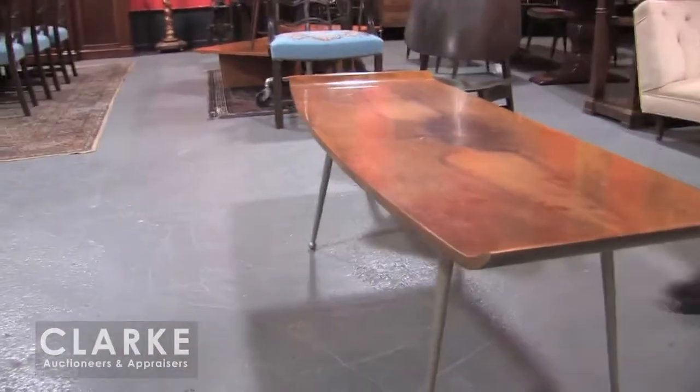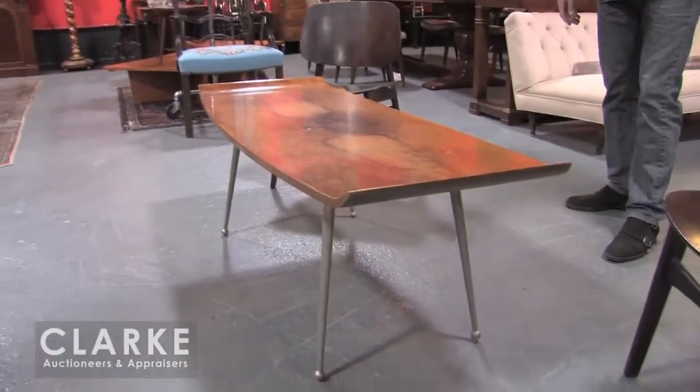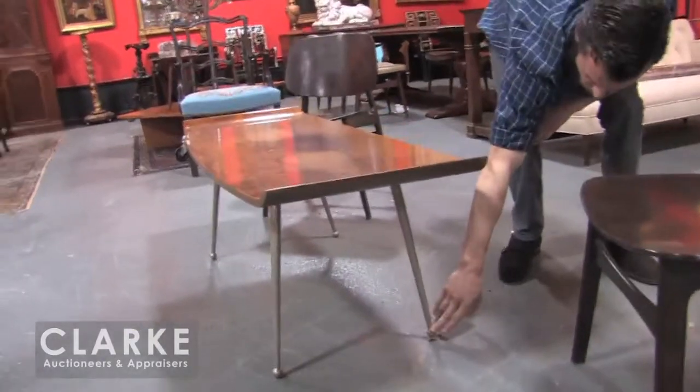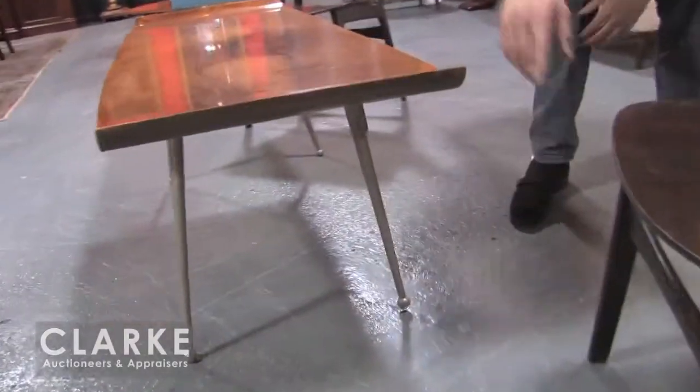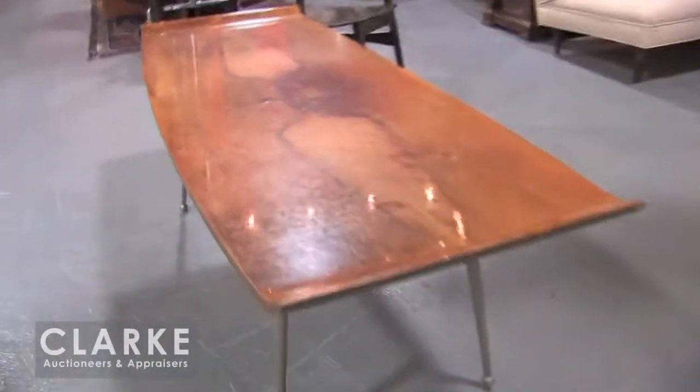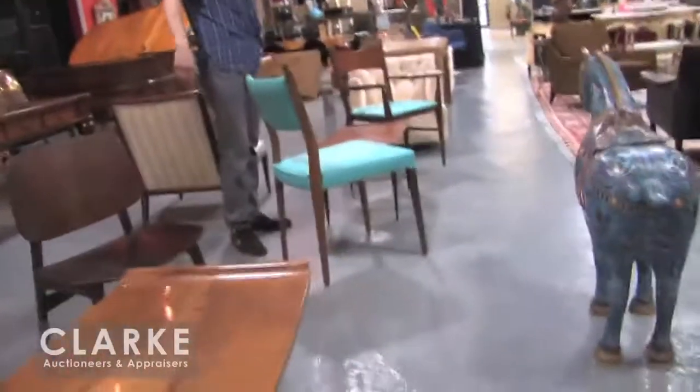In the middle of these chairs, we have a Gio Ponti style coffee table, occasional table. It has the beautiful legs on the bottom, almost seamless welds to the ball feet. Great look to the top of this. The grain on this wood is very nice, very nice. It has a great look to that. And we'll continue on here.